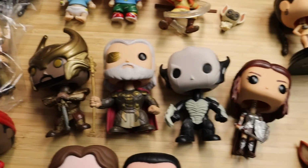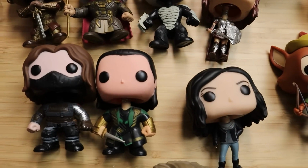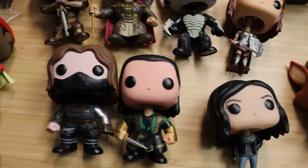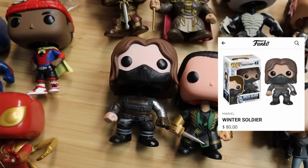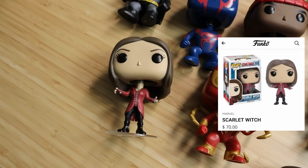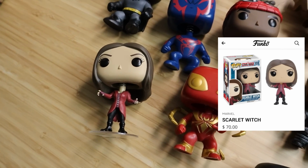You also have Odin. I think this is a Dark Elf, I believe. Lady Sif. We also have Loki from, I think it's Thor: The Dark World. So those two are part of the same set. And we also have the Unmasked Winter Soldier, which honestly, that's one you don't see often either. But wrapping it up over here, this one always is a solid one to look out for, guys. Scarlet Witch, I think with a box, this pop goes for around $70, I believe.